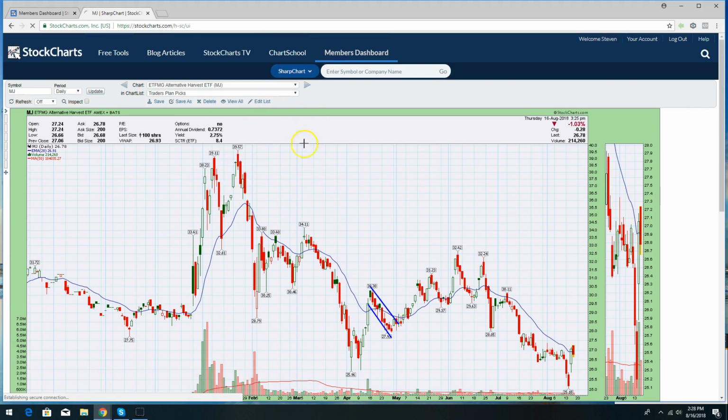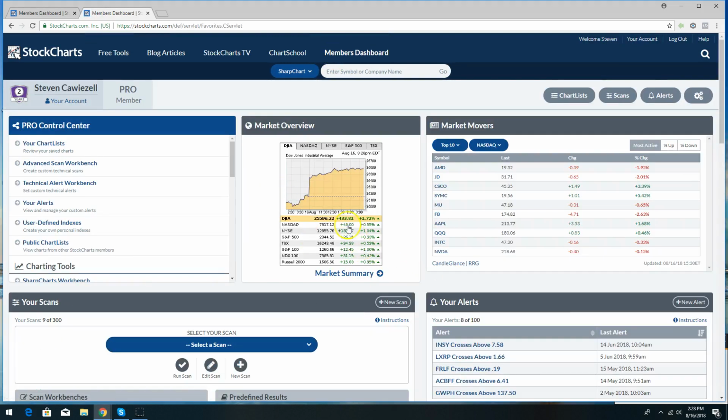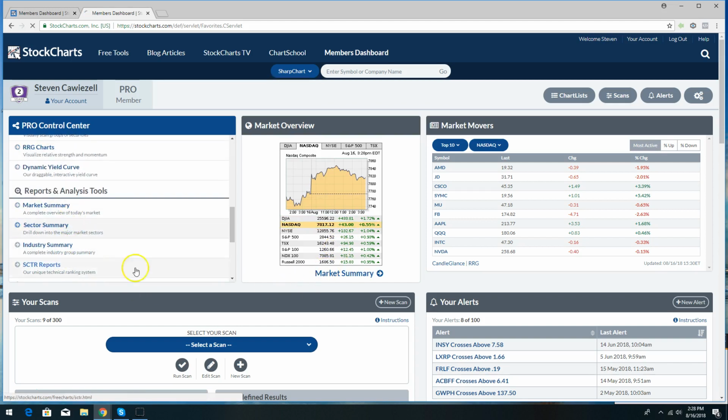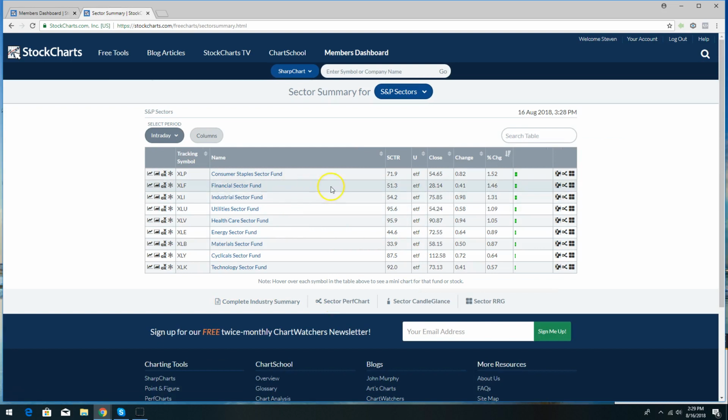Let's look at the sector summary, and then we'll go over to the individual sector industry ETFs. So today, consumer staples are up the most. That has to do with Walmart, I'm sure. Walmart gapped up 10%. Haven't seen that stock up 10% in a while.